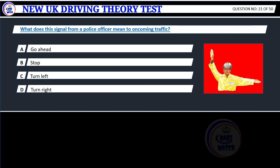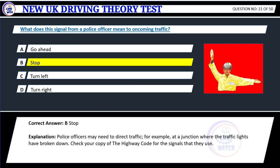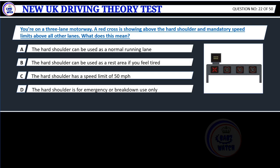21. What does this signal from a police officer mean to oncoming traffic? A. Go ahead. B. Stop. C. Turn left. D. Turn right. Correct answer, B. Stop. Explanation. Police officers may need to direct traffic, for example, at a junction where the traffic lights have broken down. Check your copy of the Highway Code for the signals that they use.